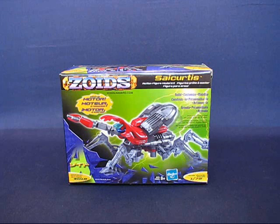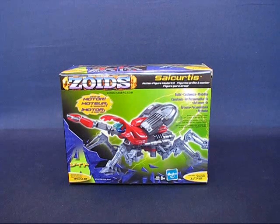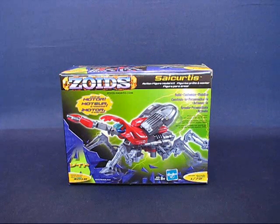Howdy folks, today I'd like to take a casual peek into the Zoids Saicurtis action figure model kit by Hasbro. This set is number 18 from the new American release and was released in 2002.